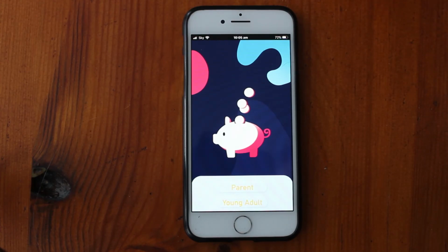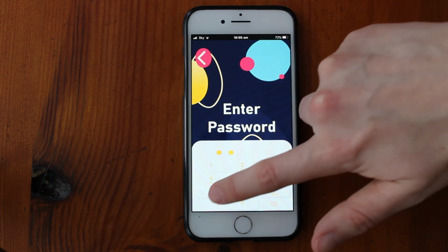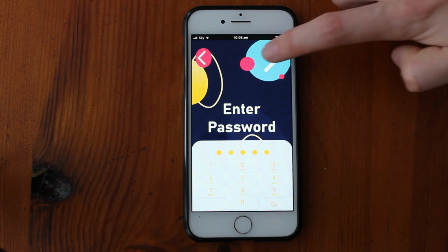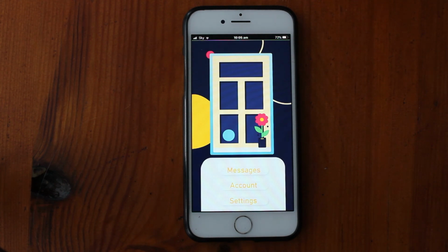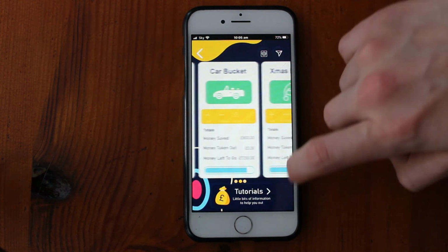Now to the parent side of the app. This also has a password, which means the app can be kept on one phone, or the users can have individual apps on their separate phones. The parent side starts off with tiered access to the child side, so they can advise but not control their money. To set this, there has to be a conversation between the parent and the child.